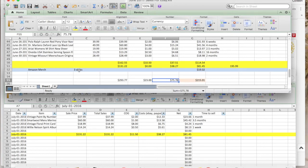with my Amazon merch, which was 3 shirts for $19.02. Oh, here it is, $195.99. So $4 short of my 200 goal for net profit, plus the merch. So that was $19 for the week. I sold 3 shirts. For a total profit of $215.01, so just nudged myself over my $200 goal.